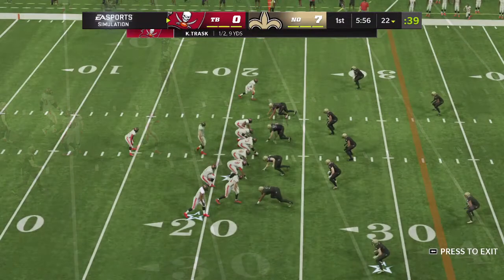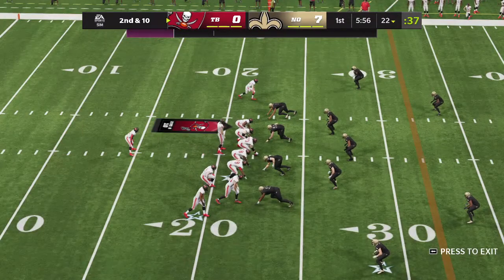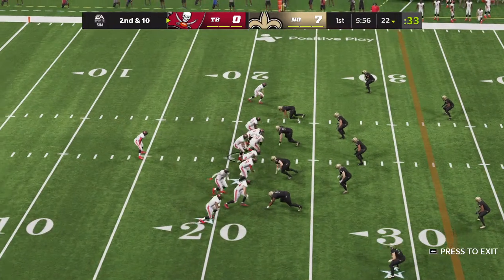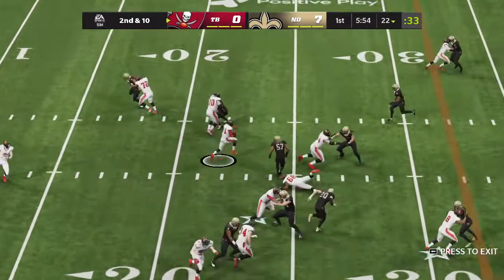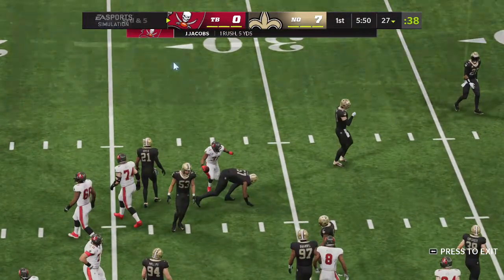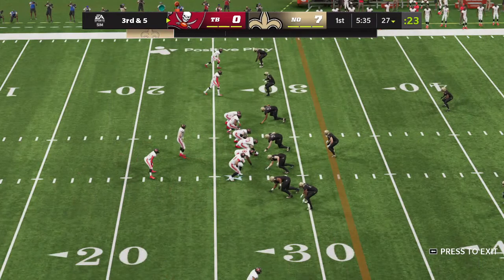A big no-no. Put that in capital letters. Turning it over, the other team takes it down and scores. That can be a deflator for a football team. Now it's up to the offense to get back out on the field and pick things up. No, they're out there. We'll see if they can pick those things back up.